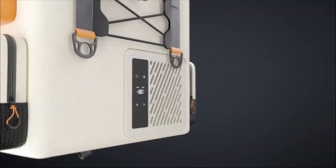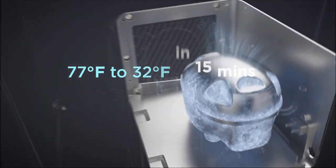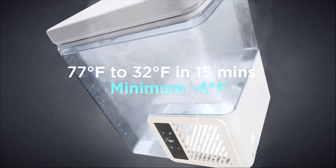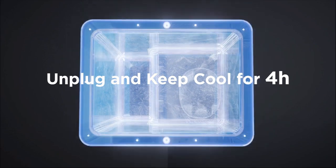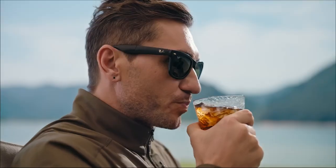Check this out. With its powerful compressor, FrozenPack can drop the temperature from 77 to 32 degrees Fahrenheit in 15 minutes, as low as -4 degrees Fahrenheit, keeping the cool for up to 4 hours even when unplugged. Top-notch at cooling and keeping the cool.